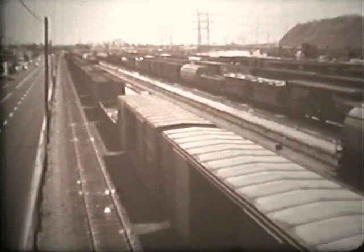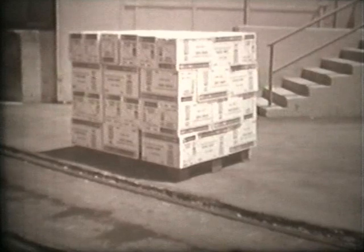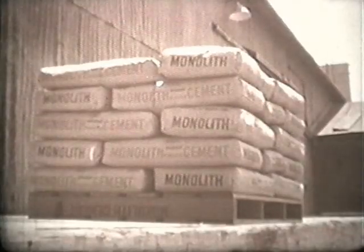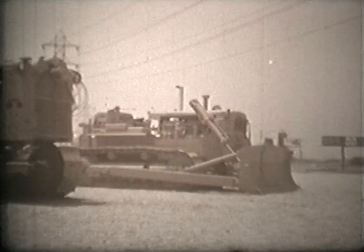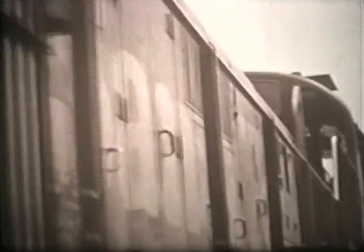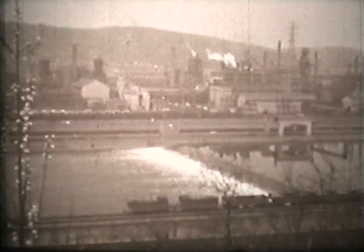We've seen many types of railroad cars. What type of car do you think will carry these boxes? What kind of car is needed to transport these bags of cement? Or a bulldozer? Frozen food? What other types of cars can you see on this train? What more do you want to know about freight trains?